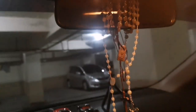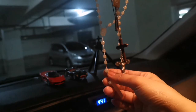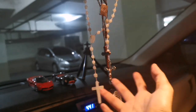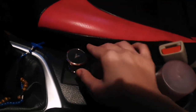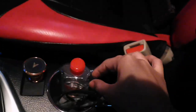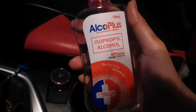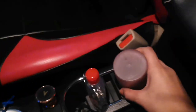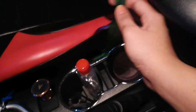Okay, dito sa taas medyo marami kaming rosary, no? And we got this from different churches, so Manawag, Antipolo, ayan. So ayan, tapos dito sa part na to, ito is actually magnet ano, holder ng phone ni Jun. Tapos ito, it's an alcohol plus. Okay, that's 40% solution alcohol plus, syempre. Tapos meron ako ditong sunglass. So nandyan lang naman yan.